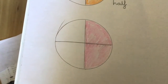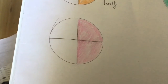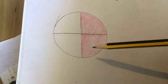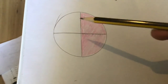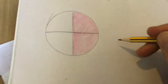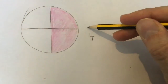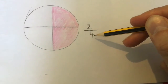So what happens when more than one piece is shaded, or we're looking at more than one fraction? Well, let's look at this one here. How many pieces has my circle been chopped into? How many equal pieces? I'm giving you a clue by pointing at them there. That's right. It's 4 equal pieces. This time, how many of those pieces have been shaded? 2. 2 out of 4 pieces have been shaded.